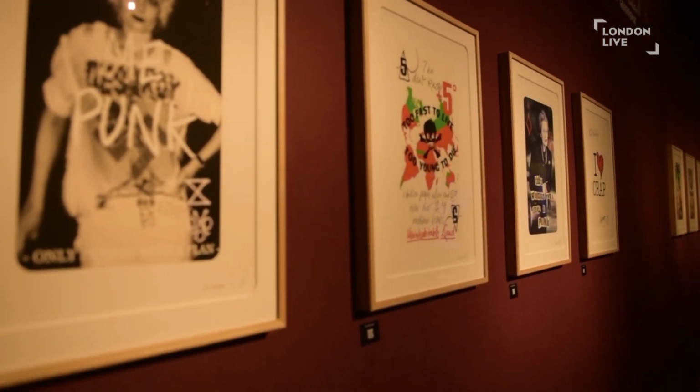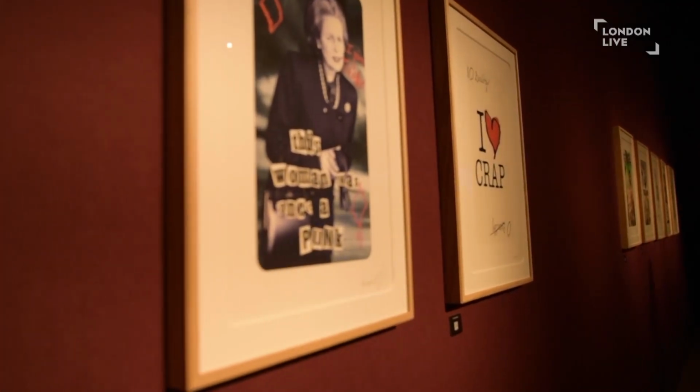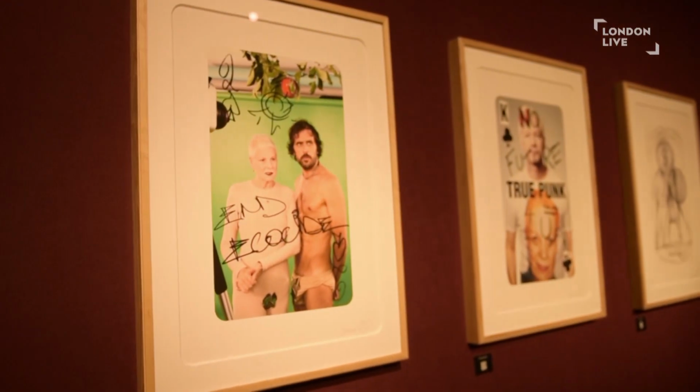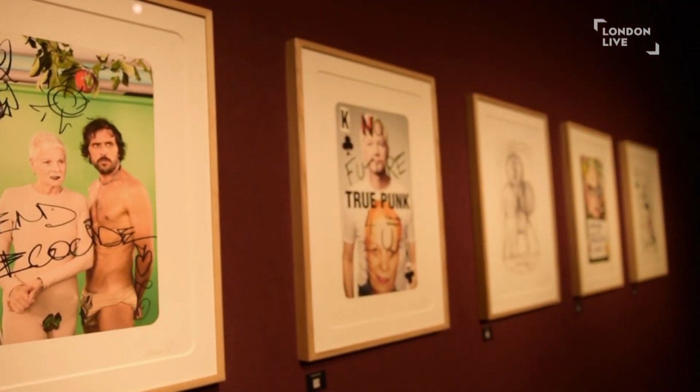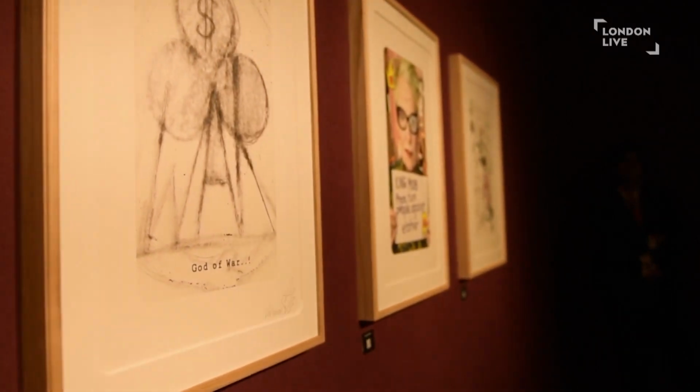So she took 10 of the strongest graphics from her playing cards and prayer flags and designed this set of 10 limited edition prints. And while she was unwell at the end of her life, she was signing the sheets of paper that these would be printed on afterwards.